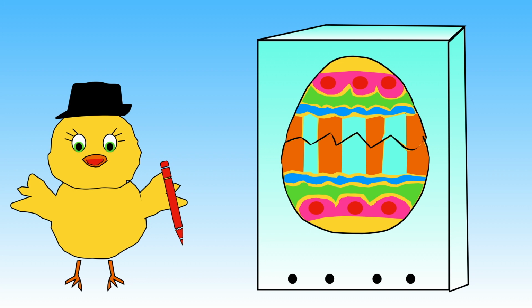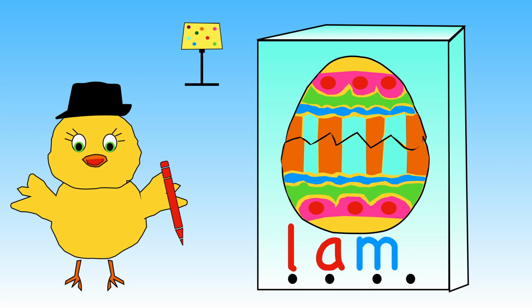Help Charlie write the word lamp. Use your phoneme fingers to help. L-A-M-P. Lamp. Wonderful.